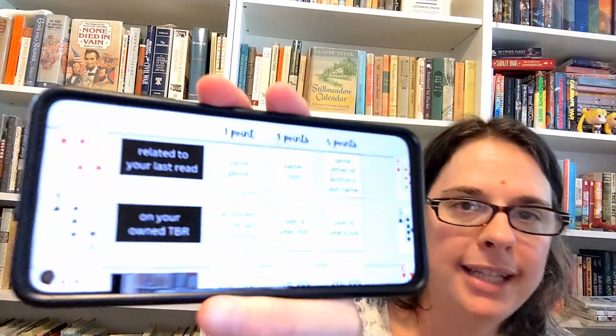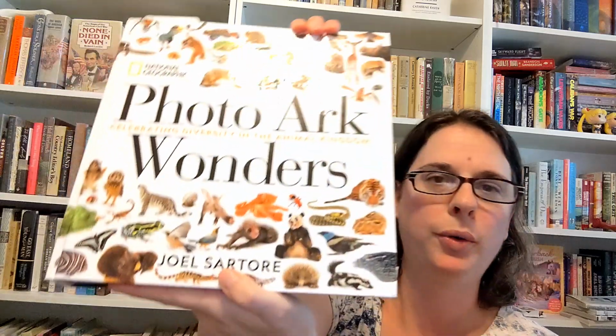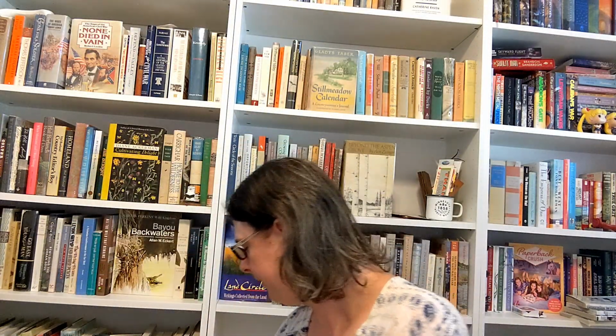Okay. So for 2, it's related to your last read: same genre, same color, or same letter of the author's last name. Okay, so if I want the 5 points, I don't think I'll have finished this book in time. So I'm going to go with Sartori here. S. So let me see, are there any on here that are S's really quick?